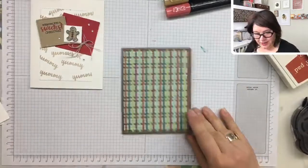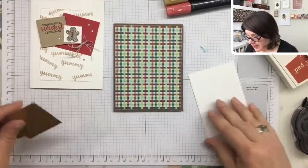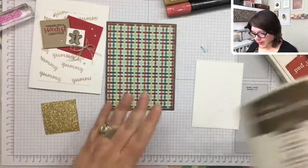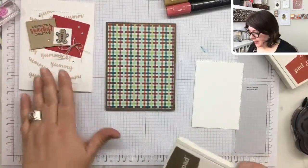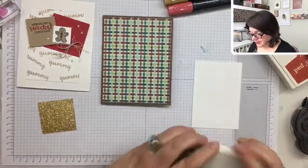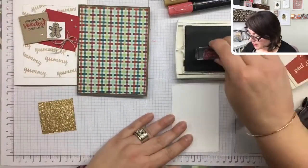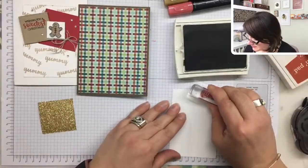All right, so let's glue that card base down. Then I'm going to stamp "yummy" all over the place, but I think I'm going to do that in, how about Soft Suede? So this one I used Crumb Cake, Real Red. This one, of course, I used Soft Suede as the card base. Use the designer series paper. But let's get out our Soft Suede ink and stamp "yummy" all over randomly.